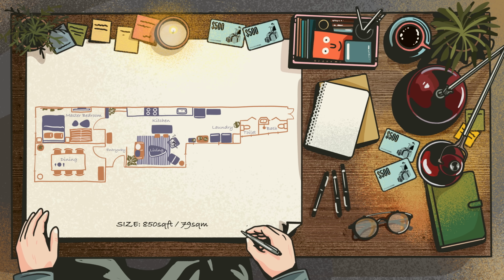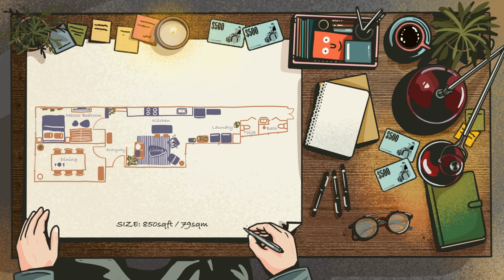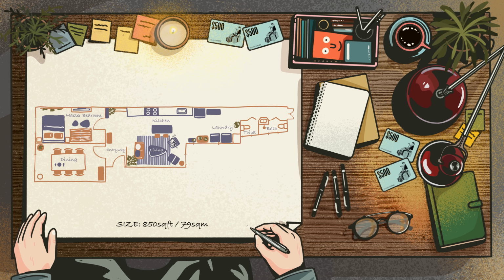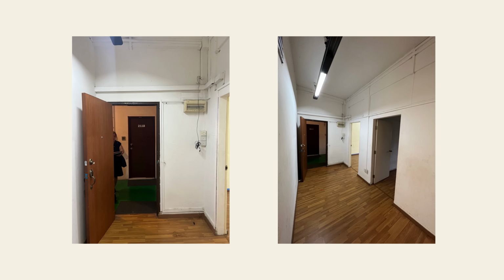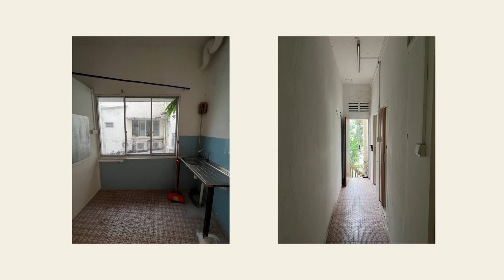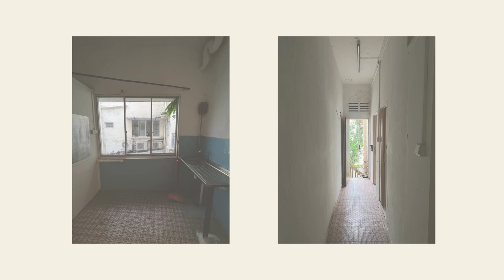We've been staying here for 5 months now. It's basically a walk-up apartment within a conserved building in the Jalan Besar conservation area. The apartment was previously used as a workers' dormitory, and when we had our first look, it had been segmented into 4 rooms, with a narrow corridor leading into a small kitchen and also the bathroom area. There were 2 main bedrooms facing the main road, and also another 2 bedrooms where the living room currently is.